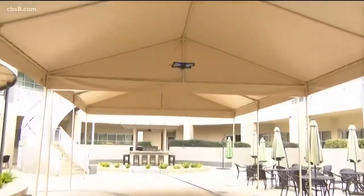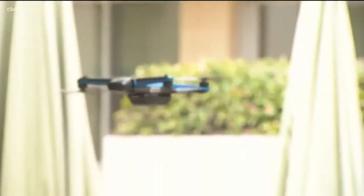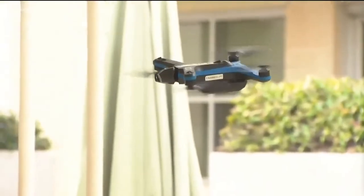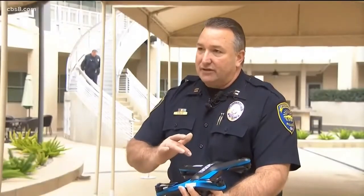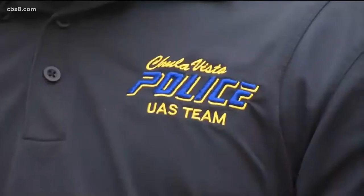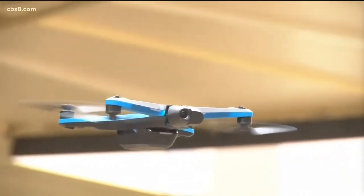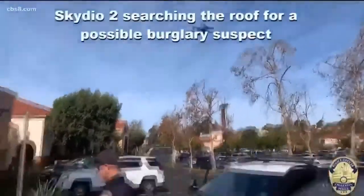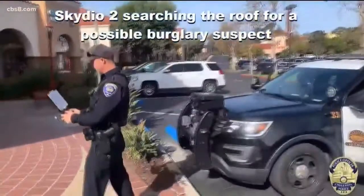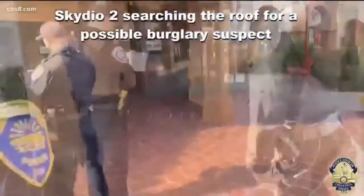Flying high in the sky. Drone can go places where a police officer really can't go easily. Chula Vista is the first police department in the world to use the Skydio 2 drones. It actually has several different cameras on the top and on the bottom of it, allowing officers to best handle any 911 call. They want help, they want it now. This drone helps us do a great job every single time, keeps our officers safe. Like in this instance, as police search the roof for a possible burglary suspect. And oftentimes we don't know where entry is made on a burglary, so not only do we have to check the entire perimeter, but oftentimes we'll check a roof.